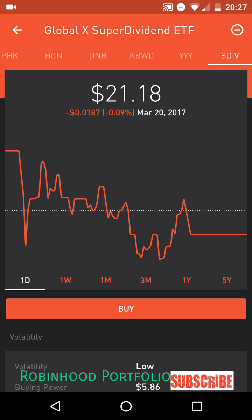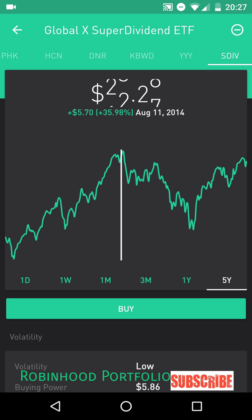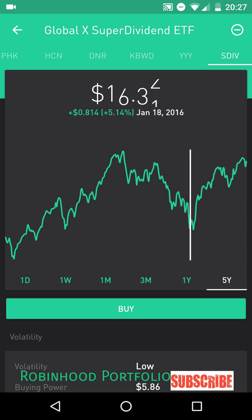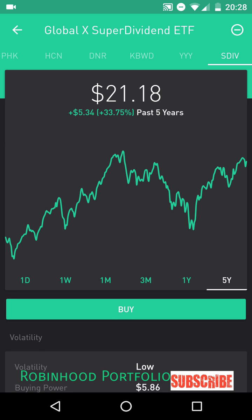And as you can imagine from the name here, this is 50-50 between U.S. stocks and non-U.S. stocks. And a lot of the non-U.S. stocks are from China. So kind of a cool ETF here as well. Over the last year and 5 years, it has that same sort of curve here, trending up, and then in the beginning of January 2016 dipping down a bit before trending back up this past year, up 12.94% over the last year. Over the last 5 years, up 33.75%.